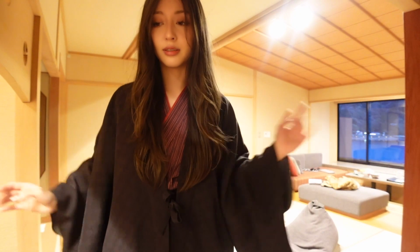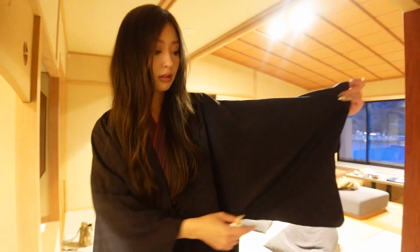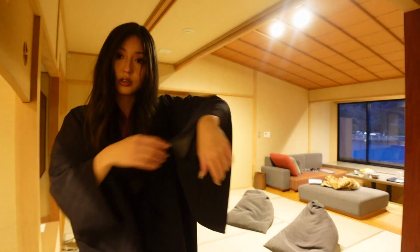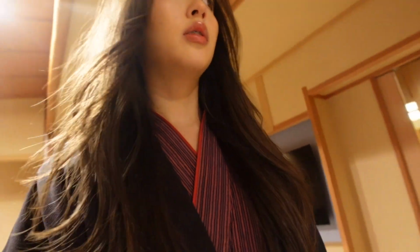Let's go for a walk. Slight dilemma, but also we have a resolution. There seem to be no pockets in this fit. However, I think we can just store some of it in my sleeve there. Works like a charm. Right, we're gonna head down. And I need my slippers.